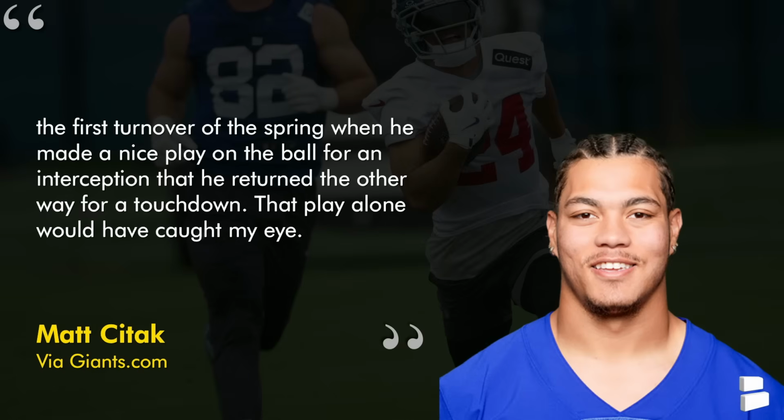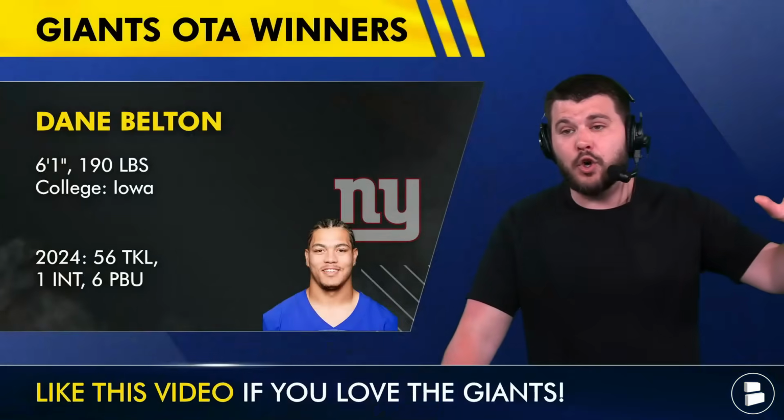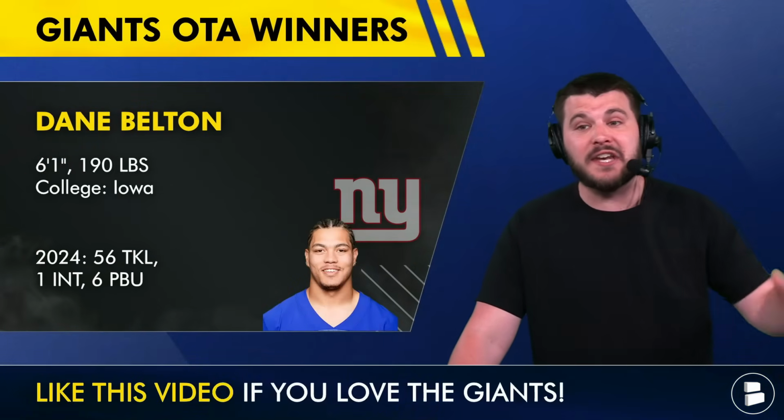That play alone would have caught my eye. But then today on OTA number 4, Belton jumped in front of a pass toward the sideline for another interception, which he returned the other way for a likely touchdown. There have been only 3 days of team drills during OTAs, and Belton already has multiple pick sixes." That article was written by Giants.com about a week and a half ago.